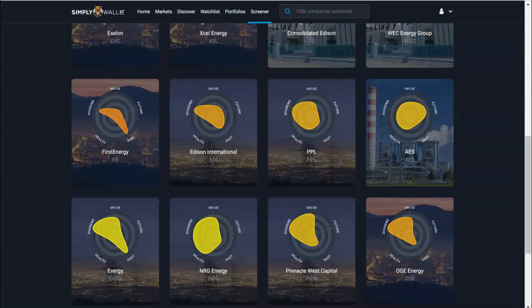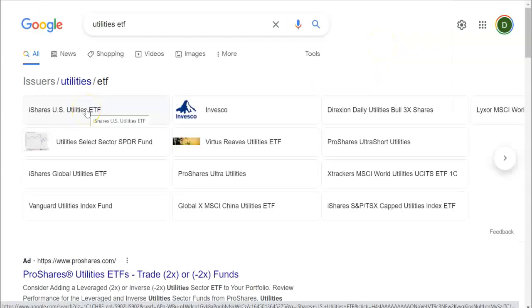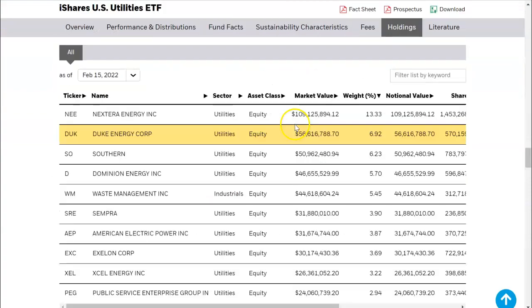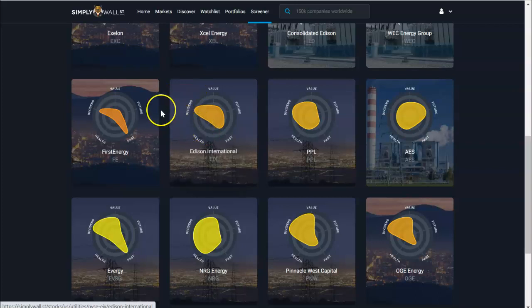Well, before we go any further, I want to look at the iShares Utilities ETF. I'm going to the iShares site, and I think it's all the way down here, to see what's in it. Yeah, there are the top 10 holdings. I know Duke, and I know Waste Management. I know Southern, and I know Dominion. And AEP, I don't know that one, but it sounds interesting. American Electric Power Company. So we've got some stocks from the Utilities ETF, and we'll pick some stocks from our screener for undervalued.